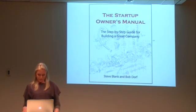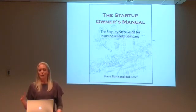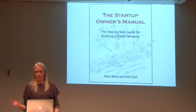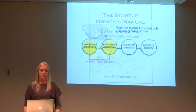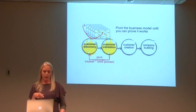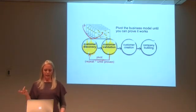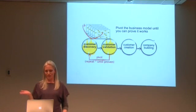And so, because most startups fail, not because they couldn't build a product, but because they built a product that no one wanted. And so my task was to do the customer discovery phase, which is the very first phase of the Lean Startup. And the point of the customer discovery phase is to ask more questions.